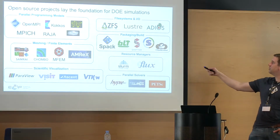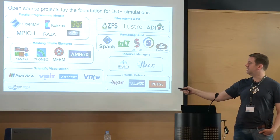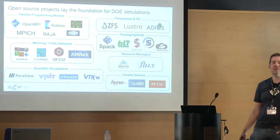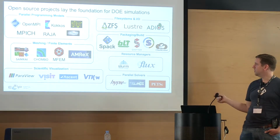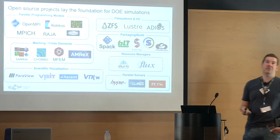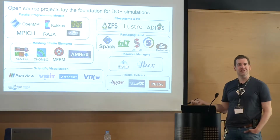There's file system projects, so ADIOS, ZFS, Lustre, those are different open source projects. And then there are meshing technologies in the ECP. Some of these are not actually in ECP. These are just major open source projects within DOE. But MFEM definitely is, Chombo, AMReX. There's Viz projects, resource managers, and then there's parallel solvers. And I think one of the newer things that started emerging within ECP because of the way that the software landscape is changing is that there's a lot of packaging and build technology actually in ECP.